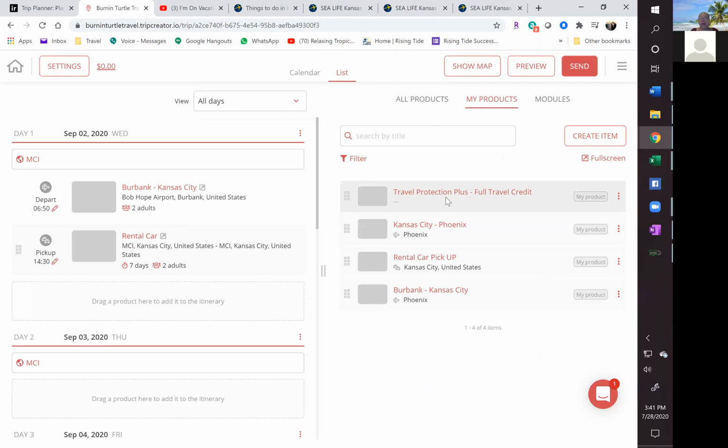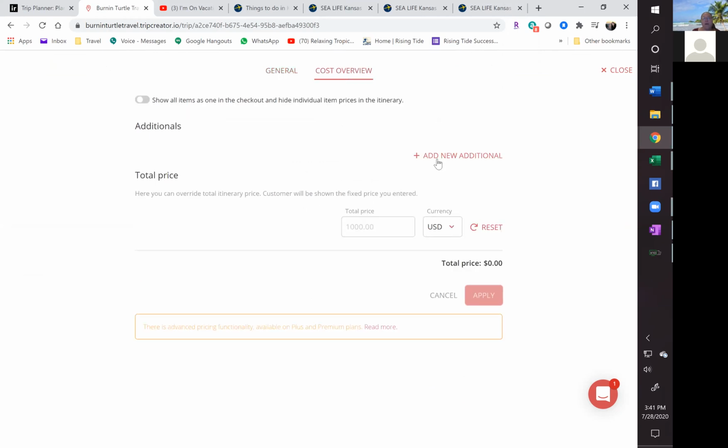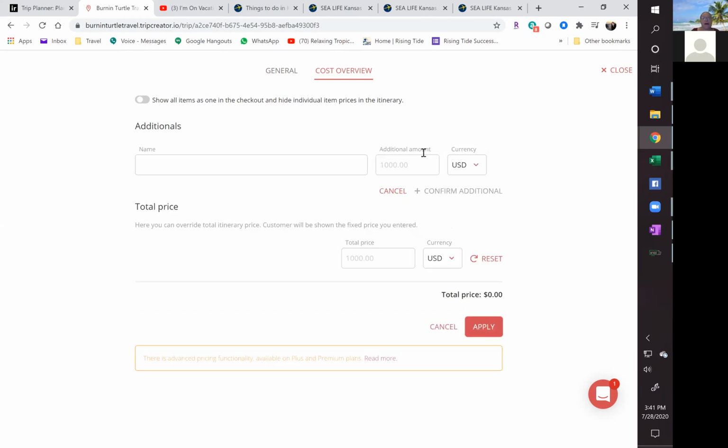Now notice that I have Travel Protection Plus. I added that in as an additional product, right? So that they would have their travel protection. Okay. Now notice up here at the dollar amount. If I click the dollars, you can see this is the amount, everything right here, right? And then it has cost overview. So now I can go ahead and add their pricing in here. So this is going to serve as their receipt as well. So add new, and then I can go ahead and put in here.